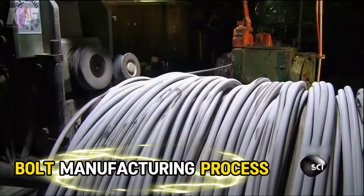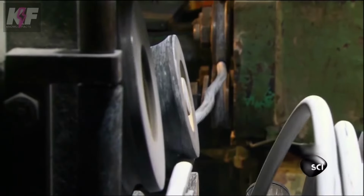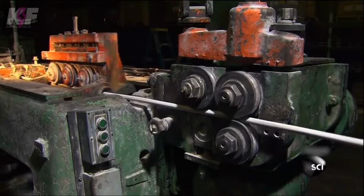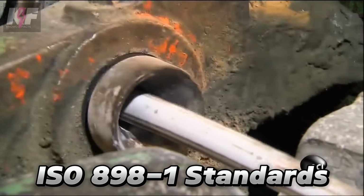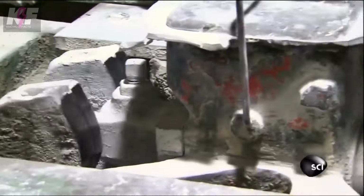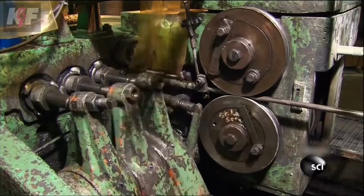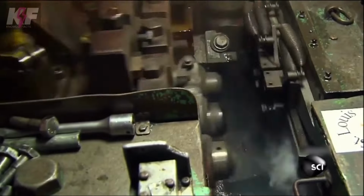The bolt manufacturing process is an impressive blend of precision and efficiency, starting with the selection of high-quality steel wire rods. These rods are chosen according to ISO 8981 standards, ensuring they meet specific mechanical properties. The journey begins with cold forging, where steel rods are uncoiled, cut to length, and shaped without heating thanks to high-pressure tooling. This method produces bolts quickly and uniformly.